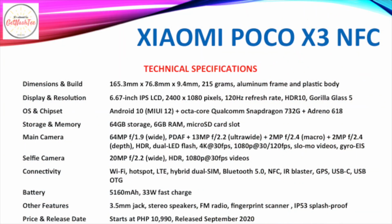Last but definitely not the least is the Xiaomi Poco X3 NFC. It comes with a 6.67-inch IPS LCD of 1080p Full HD resolution with a 120Hz display refresh rate, HDR10 support, and Gorilla Glass 5 protection. It runs Android 10 with MIUI 12 on top and is powered by an octa-core Qualcomm Snapdragon 732G processor. It has 64 gigs of expandable storage and 6 gigs of RAM.